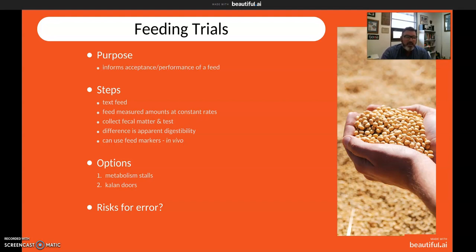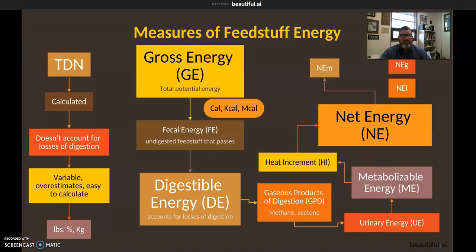And I asked the question at the bottom, what are the risks for error here? Of course, anytime we're talking about a human interaction, we can have error there. We can have animals that don't perform or get sick during the feeding trial and therefore confound our results. So there's a number of different things that come into play here. But feeding trials are nonetheless important, but mainly for research purposes, not so much for practical on-farm testing and performance of feeds.